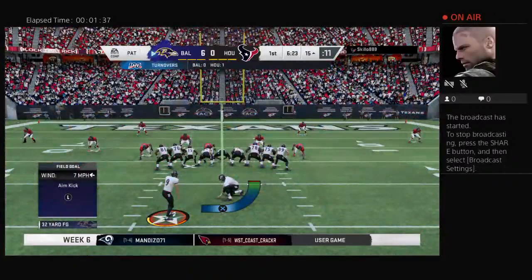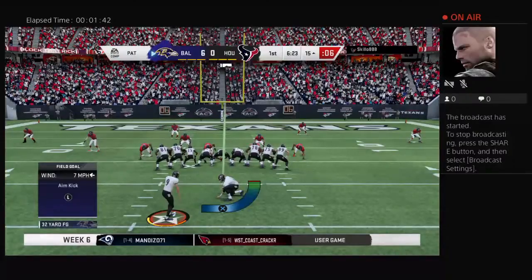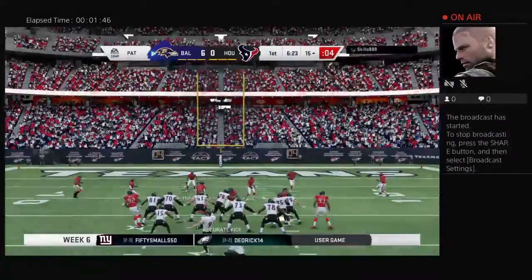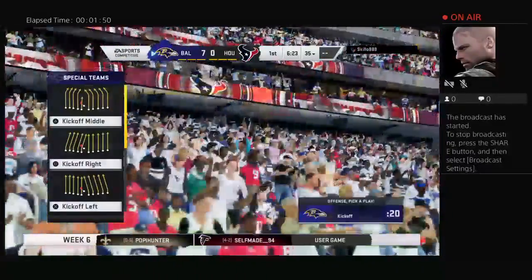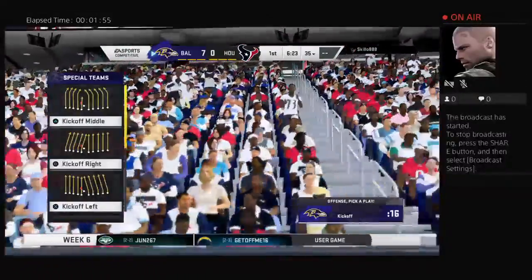Justin Tucker for the extra point. And the Ravens lead at 7-0. Makes the score Ravens 7, Texans nothing.